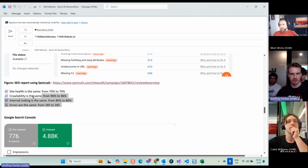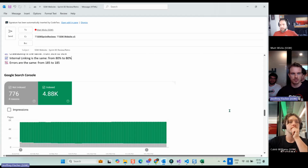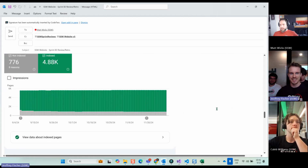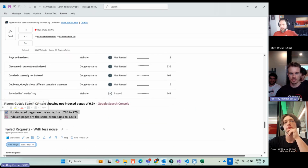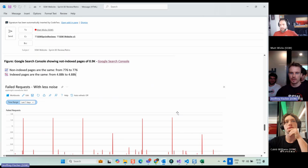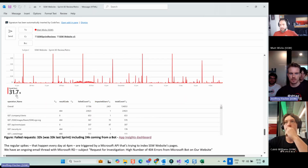I'll put the numbers here. You can see it's all the same. Yep. Same for the Google Search Console, so the indexed and non-indexed pages. We also have the same numbers, so basically nothing to comment on here. Fair requests, similar to last sprint. It's 32K for this one. It was 33K for the last one.